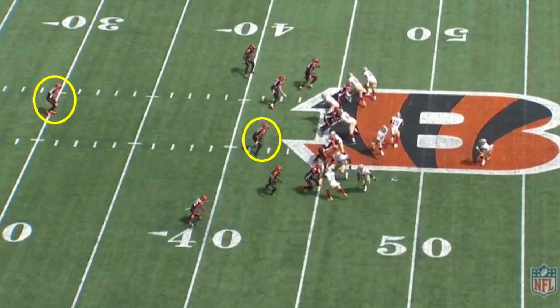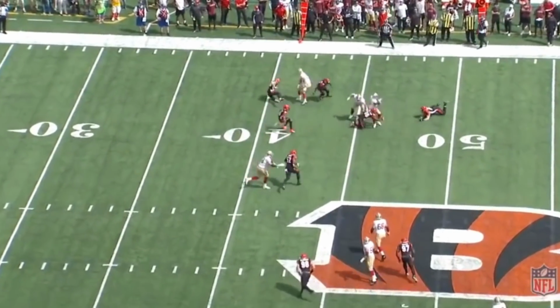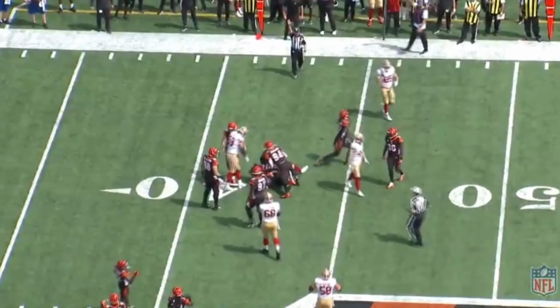So at the very least, start running in, if nothing else. Cincinnati waited way too long on that, which was part of the reason they were able to gain a few yards. It actually wasn't a great play by San Francisco, but it was an okay play.